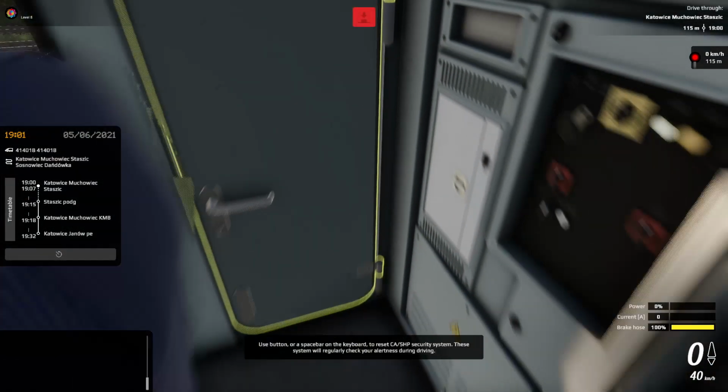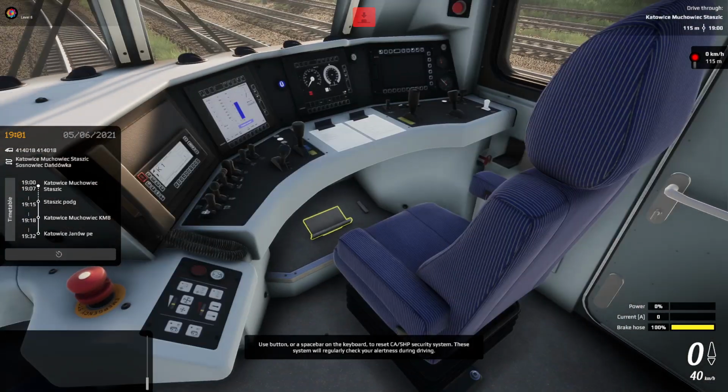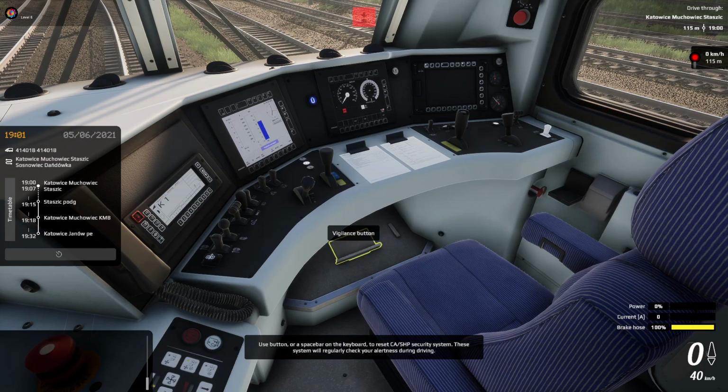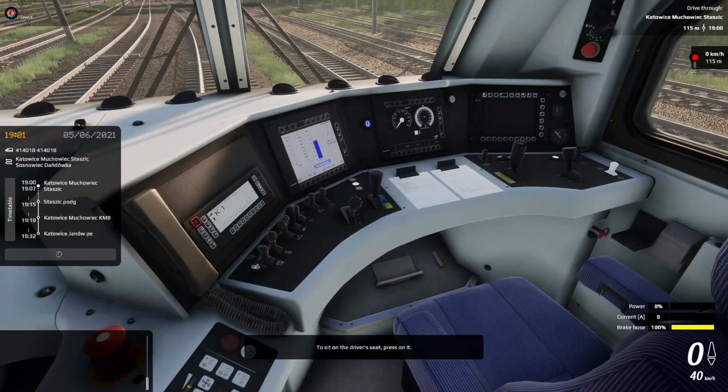Use the button or the spacebar on a keyboard to deactivate the CA-SHP security system. These systems will regularly check your alertness while driving. To sit on the driver's seat, press on it.